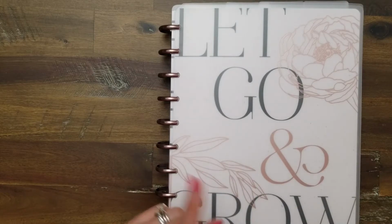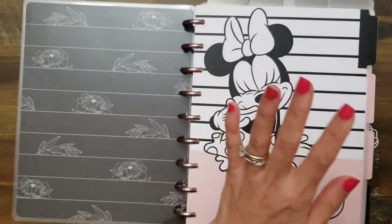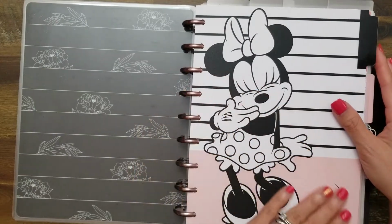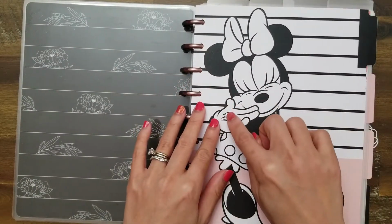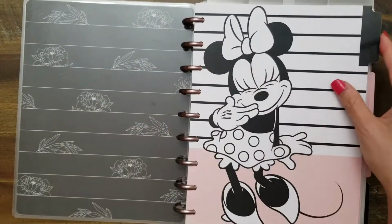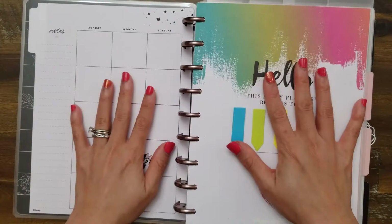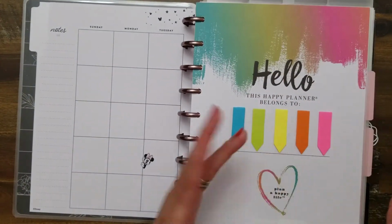Some of these pages I did decorate, and some I did not. What I have in here is 8 dividers from one of the undated mini planners, which I just love. Oh, there's already something on there, like food or something. Okay, so this first divider is where I put my work notes. And right now there are no notes.